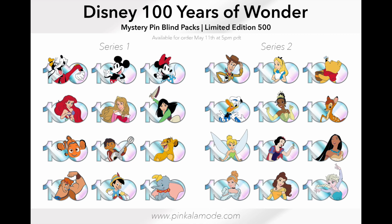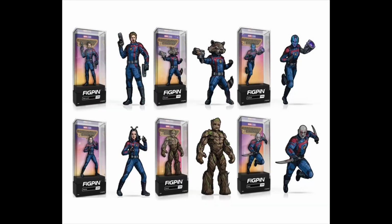Next up is AMC Theaters. They actually had a Guardians of the Galaxy Volume 3 Fig Pin box set that released. It features 6 different character pins, limited edition of 1,000. Retail price is $125.